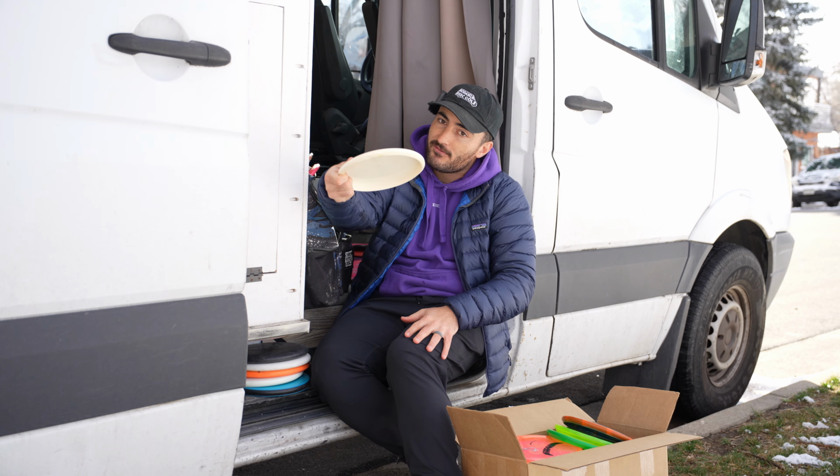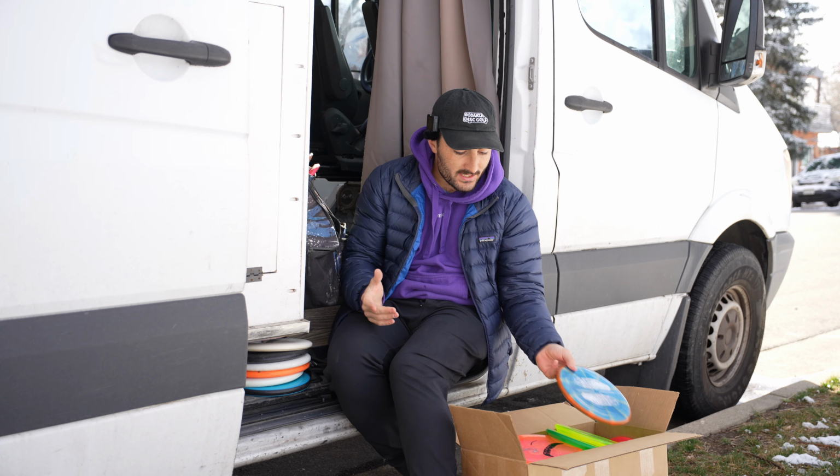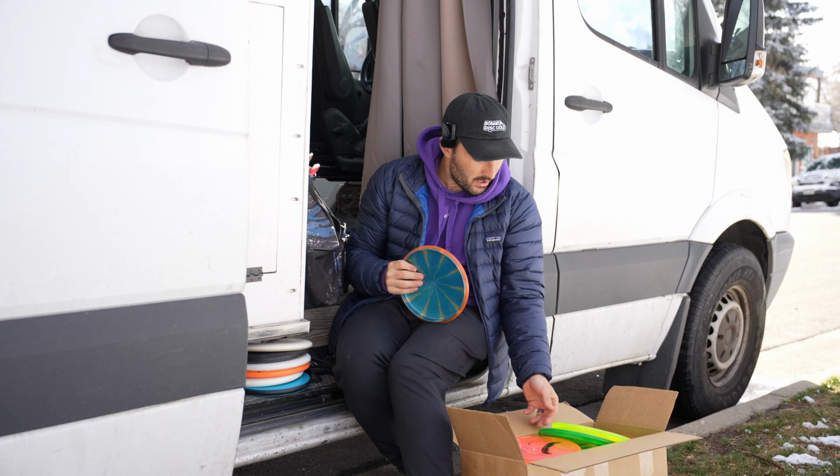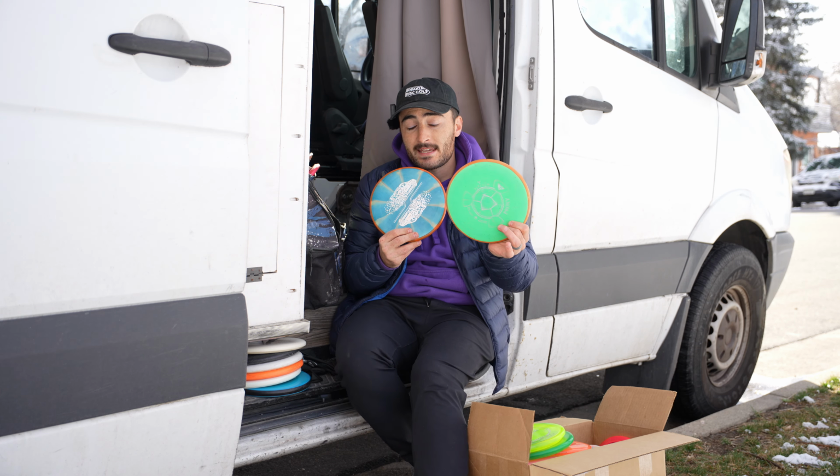So I'll flex these, they'll fight out of it and finish a little bit left, but also slow down fast. Then the next class of disc that we're going to look at, which, where did that one go? Where the heck did it go? Oh, it fell down. The Proxy, I really liked at the end of last year, you guys saw.